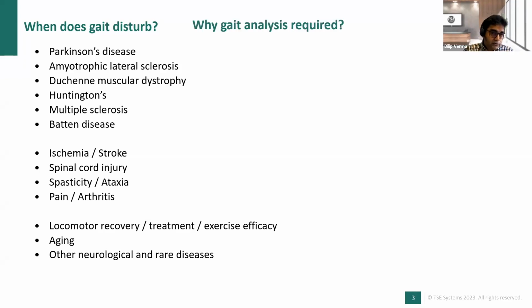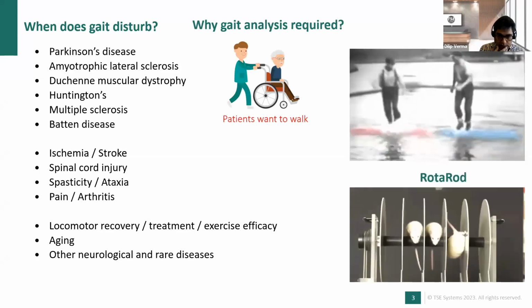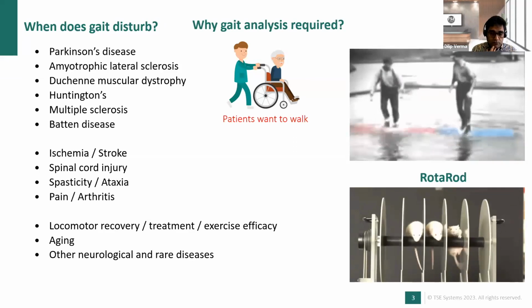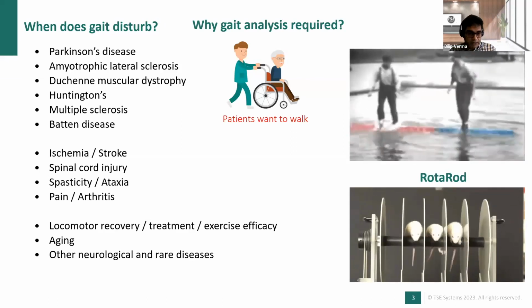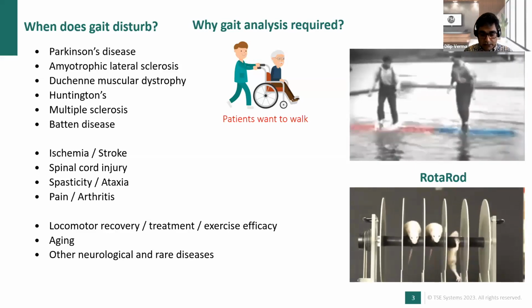And why do we have to do this kinematic gait analysis? In the end, we want to provide better therapeutics in the clinics, so that patients can have a normal life, which, at least with these neurological disorders, is limited. To do such studies, you definitely need some devices for preclinical studies. In earlier times, we only had the Rotarod, which had limited readouts, for example, latency to fall. But this is not enough to do fine kinematic analysis.